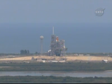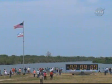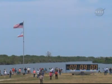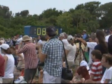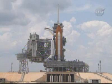NTD, Launch Director, you are clear to launch Atlantis. I copy that, sir. The countdown clock will resume on my mark. 3, 2, 1, mark. T-minus 9 minutes and counting. VLS auto sequence has been initiated. The ground launch sequencer now controlling the countdown. It will monitor over 1,000 parameters.